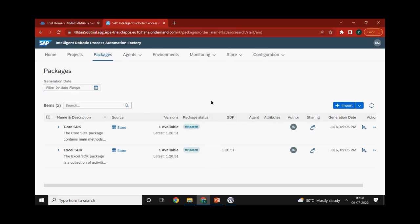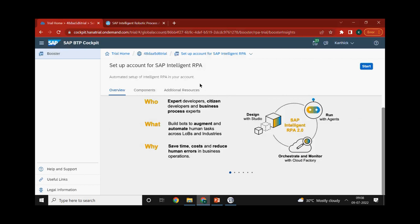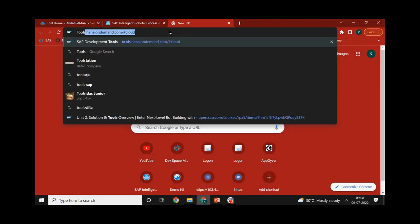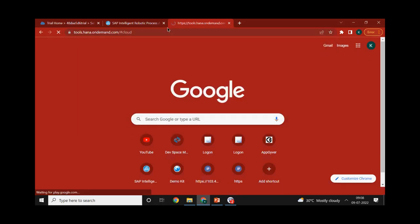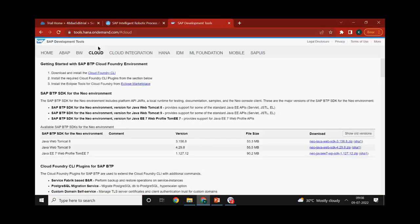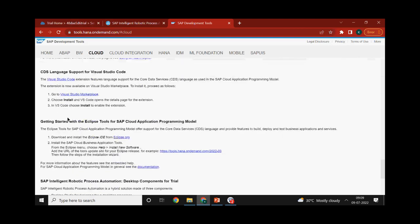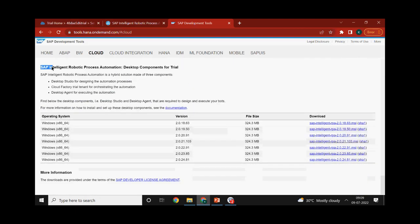Now this is one thing you should be configuring, like this account should be configured. And once you have configured this, then the one more thing you should do, which is very important to have this setup ready, is that I'll give one more document also. There is something called tools.hanaondemand.com/cloud. Once you come here, this is basically a software download section of SAP. So here you need to go and download one software. Download one software in the sense that you should come here, come down. You can see there is something available on the SAP Intelligent Robotic Process Automation.